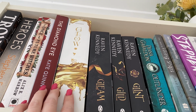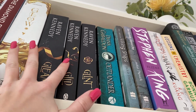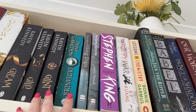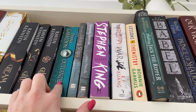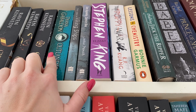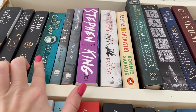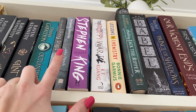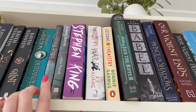Next on my shelf I've got the Plated Prisoner series. This is a retelling of Greek mythology, like King Midas. Following from that I have book one in the Outlander series. I only have the first one because I don't know where the other ones are, and also I've never read them. Next, I've got my two favourite Jackie French books of all time, which are They Ham and Viking Ships, and Tom Appleby Convict Boy. They're my absolute favourites, so they're on here.